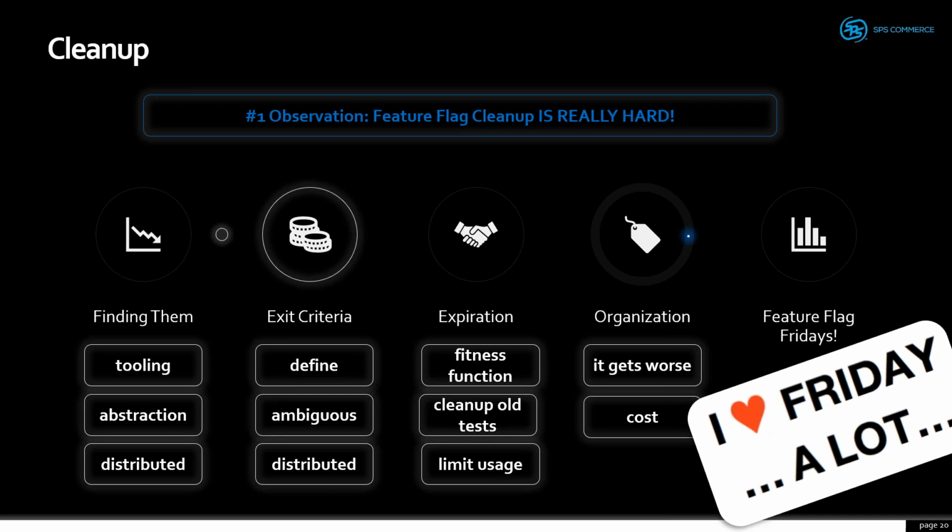Maybe I'll pause there for a moment. I know we had questions about cleanup. Before we move away from it, are there any more questions or thoughts or ideas? Steve says he likes the idea of expiration. Okay, we'll keep going, but if you have more thoughts there, just post them in the chat. I'll keep an eye on it.